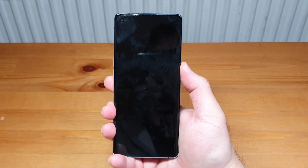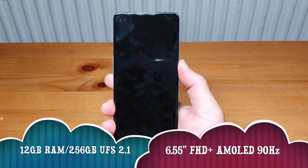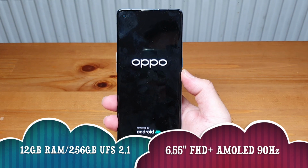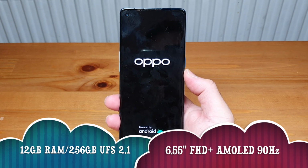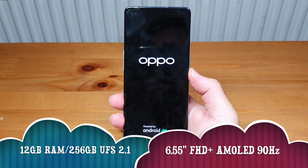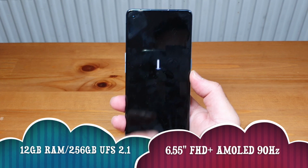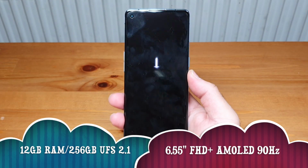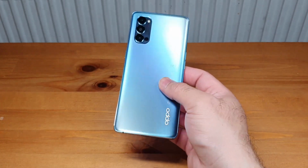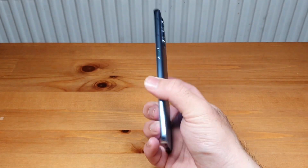Let's turn this on whilst we talk about the specs. And the phone, like I said, comes with 256 gigs of storage along with 12 gigs of RAM, so fantastic. It's by the way a full HD plus screen. It gives you around 400 ppi of density, 89.5% screen to body ratio. Overall looking quite good, and the good thing is it's not as heavy, around the 170 gram mark, which is again fantastic. And on top of that, this is 5G ready.